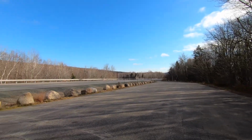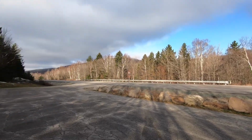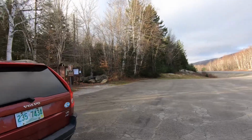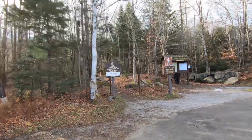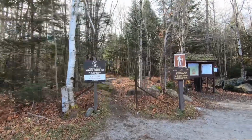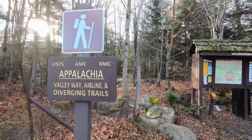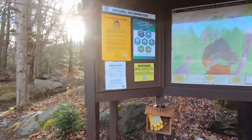Today is Wednesday, November 15th, 2023. We are parked at Appalachia. It's 8:30 in the morning and there are 3 cars, including us. And today we're heading up just to Madison. Let's see what's in the lost and found.